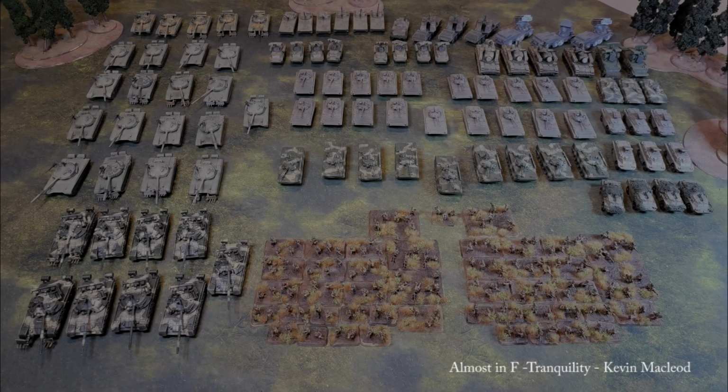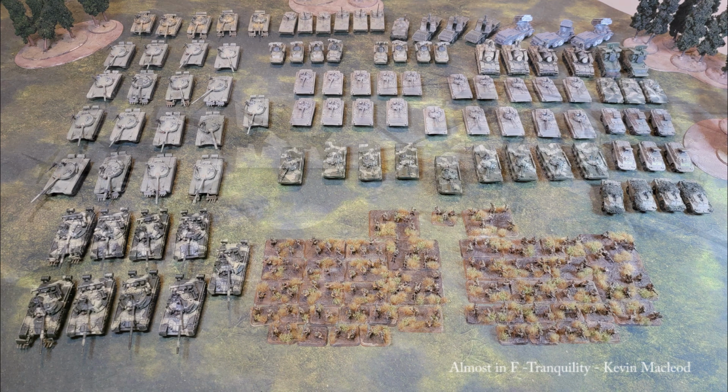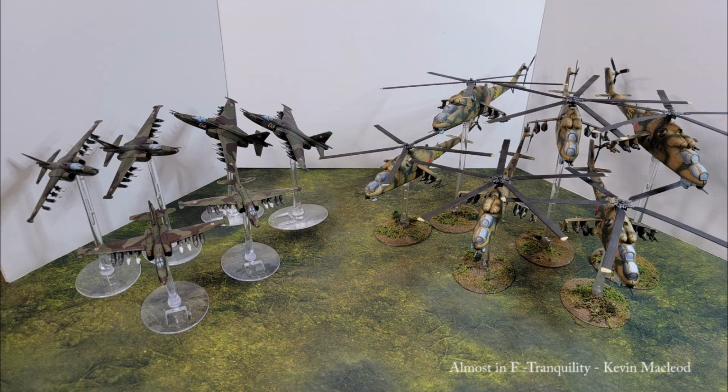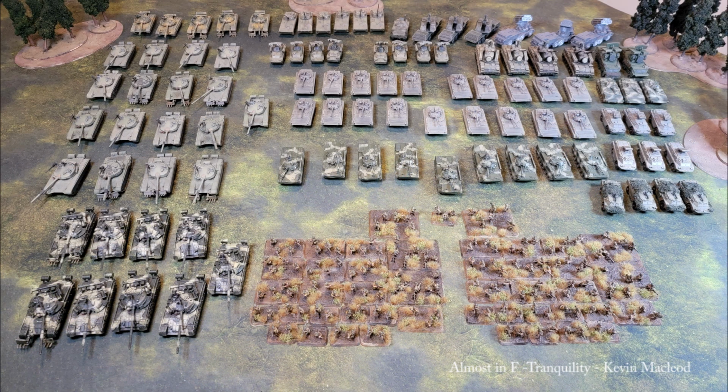So as you can see here, I've amassed quite a Soviet force. Got BMP company options, I got T-80s, I got T-72s with all sorts of battalion support, and full air wings available in the form of the Su-25 Frogfoot and the Hind attack helicopter. Got some options for checks as well.